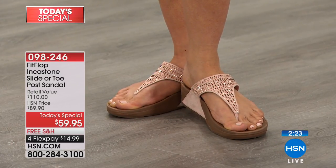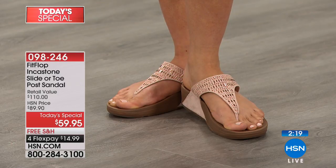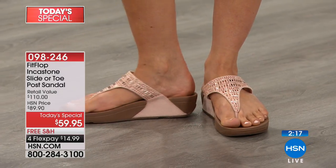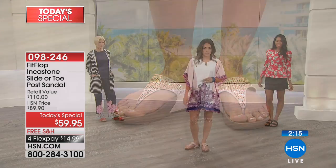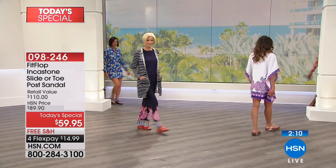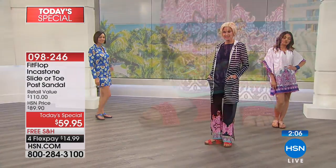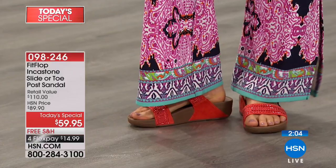It's softly lined on the inside, so you don't feel those. Oh yeah, not inside, at all. No, not at all. Comfort is everywhere in the shoe, from the footbed all the way through to the upper. So I think that's really important. The toe post, again, is really comfortable between your toes. The slide, we haven't had a slide here in a while, so that's out of the box. Everybody's so excited because it gives you diversity.